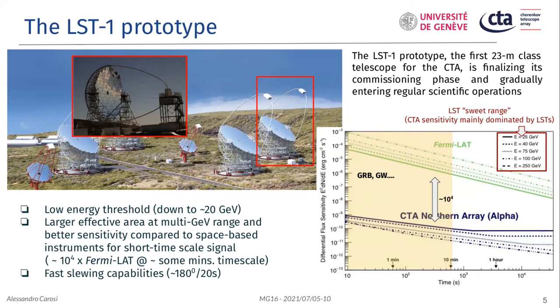In general, it is important to remark on the sensitivity with respect to space-based satellites. As you can see here in this plot, for a time scale of the order of 10 minutes, we will have a sensitivity that is of the order of 10 to the 4 times better than space-based satellites in this energy range.